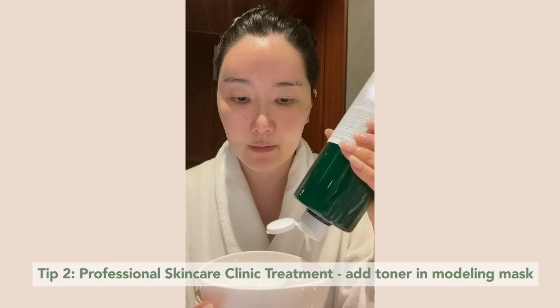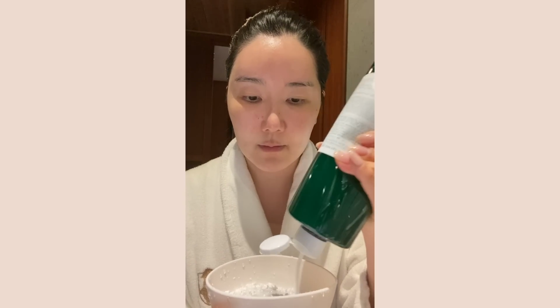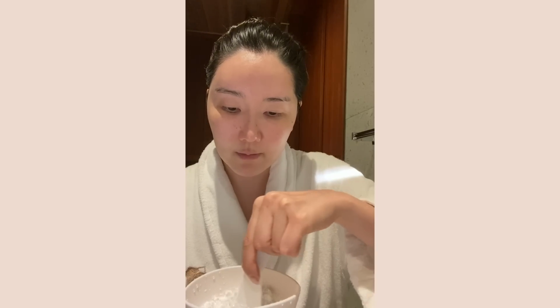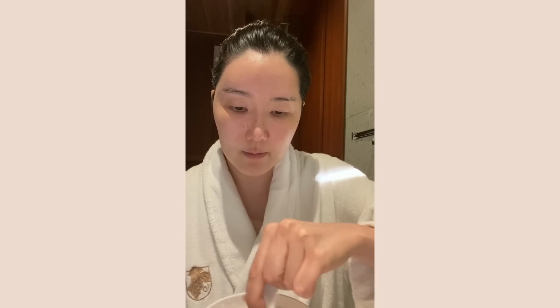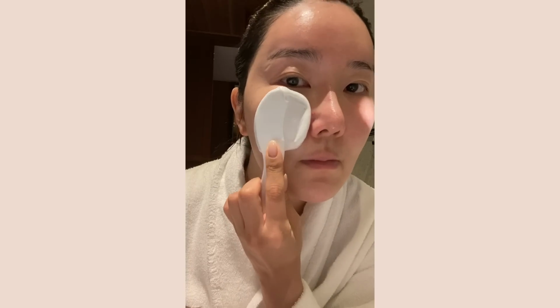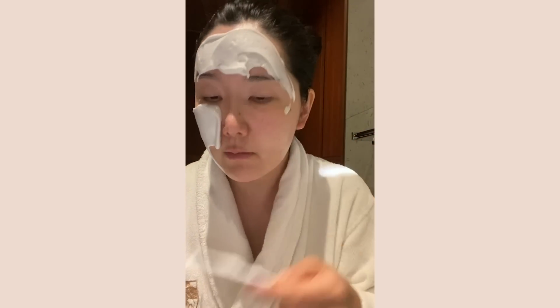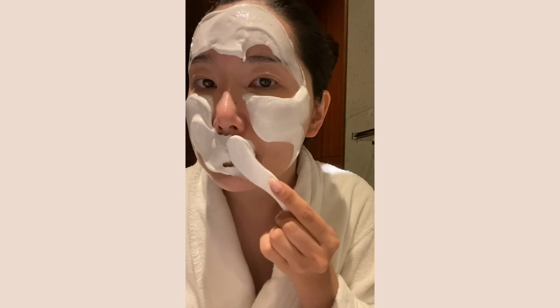The second way I used it was as a professional skincare clinic treatment. All I did was actually add toner in my modeling mask instead of adding water. Now, this is a great tip, especially if you are huge fans of modeling mask. If you aren't yet, no worries. I'm gonna talk about it in a different video. But there is a reason why after every treatment it finishes off with modeling masks.